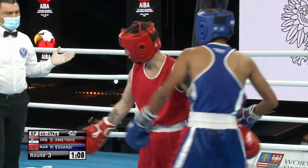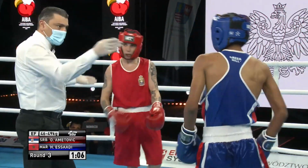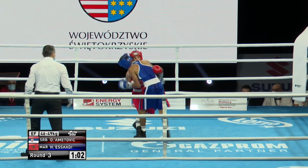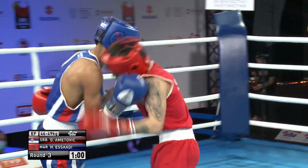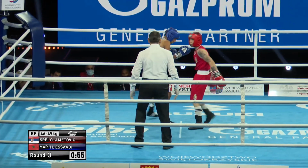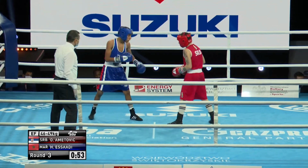So heading into the final minute. It's been an untidy fight. I think it's fair to say that. It's been a kind of clash of styles here, really. ESSAADI, tall, long-limbed, but has looked to try and mix it up on the inside.